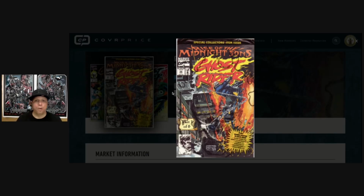All right, so here you go. Rise of the Midnight Suns, Ghost Rider number 28. Now, the thing to know about this book, it's a polybag book. So a la Ultimate Fallout 4, this probably is going to need a press because it's going to have the crease going up the back due to the seam on the polybag. So when you get this book, always take that into consideration.